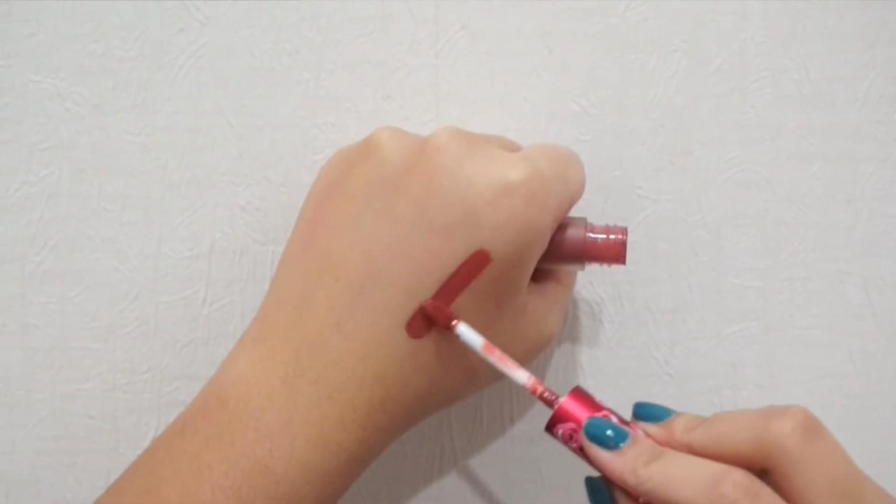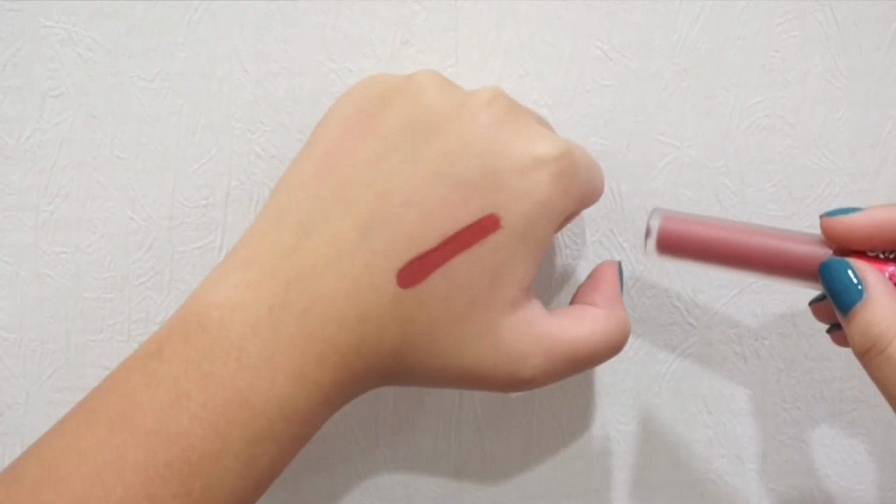It's more like a nude, dark, not pinkish. It's like an orangey terracotta color. It's really nice, it dries matte and it stays on for such a long time. I've been using this with every other eye look because it's so easy to incorporate with any colors on your eyes. It actually looks different on us.